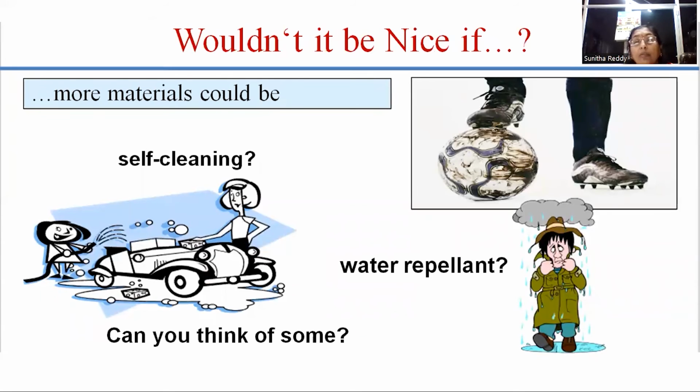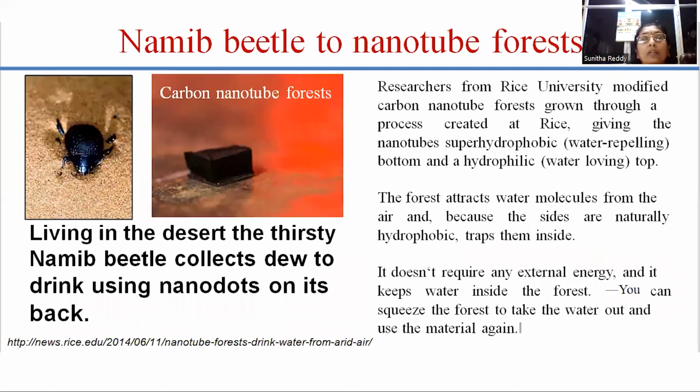And when we think about it, can't we be very happy to make a self-cleaning house, self-cleaning basketball, or water repellent clothing? All this can be made by studying the water repellent and hydrophobic nature of plants, birds, butterflies, and peacocks.